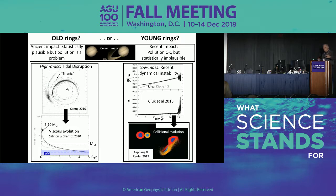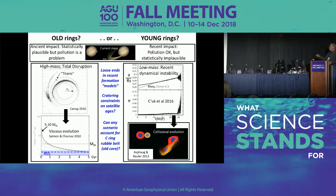A very recent scenario that's just come out in the last couple of years is that the moon system of Saturn can actually be very slowly expanding until just 100 or 200 million years ago and hit a resonance that destabilizes it, leading to collisions that actually create a whole bunch of rubble and maybe form the rings and the moons just a couple hundred million years ago. Well, there are a bunch of loose ends still left to be dealt with here, including maybe counting craters on the satellites, something I have a backup slide on if anybody wants to ask me about. The core of the parent body may still be in the rings.